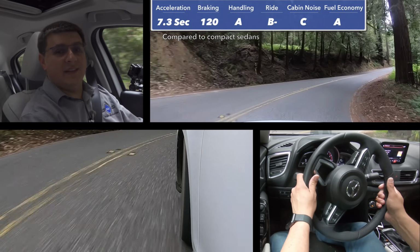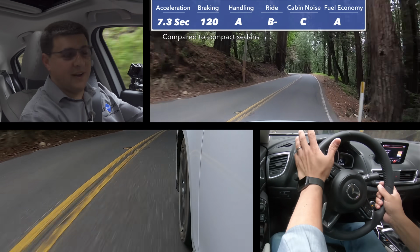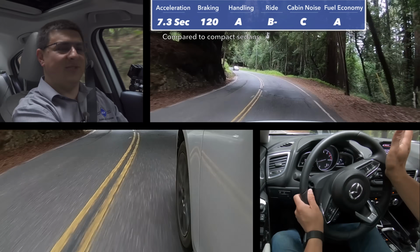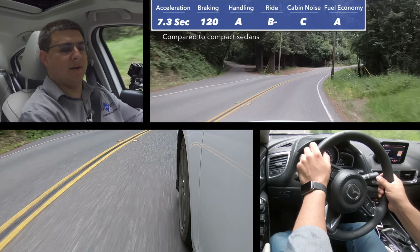ratio. Now, on the downside, of course, that does mean that acceleration is not going to be as good as some of the competition, especially the competition that uses an 8-speed or a continuously variable transmission or a turbocharged engine, of course. But this does have a greater feeling of engagement with the driver.